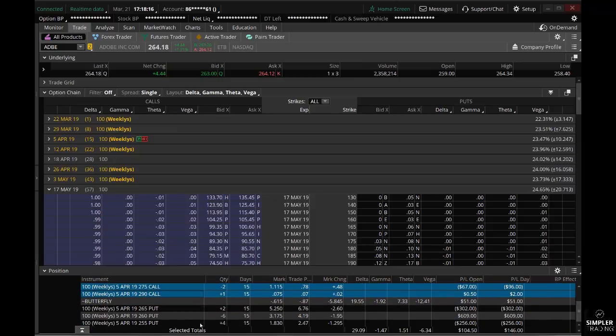And then this one is an unbalanced fly where I am short the 260 puts, looking for theta decay on that. Because I took this one in for a credit, if it trades above 265, you just get to keep the credit that you got. I think it was about an 88-cent credit. But if it trades within this range, if in fact Adobe is getting a little stuck at 265, that will be the best way to profit.